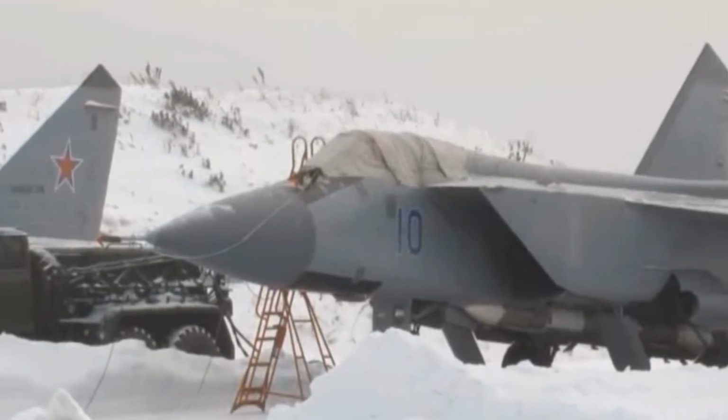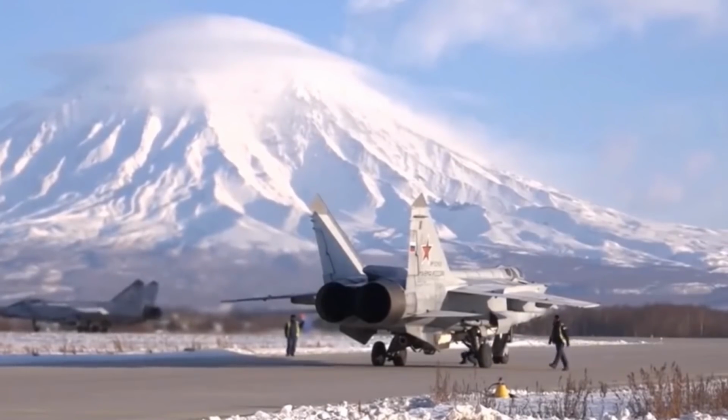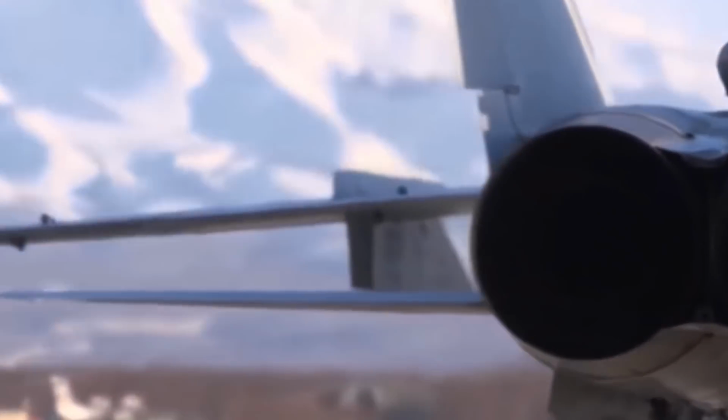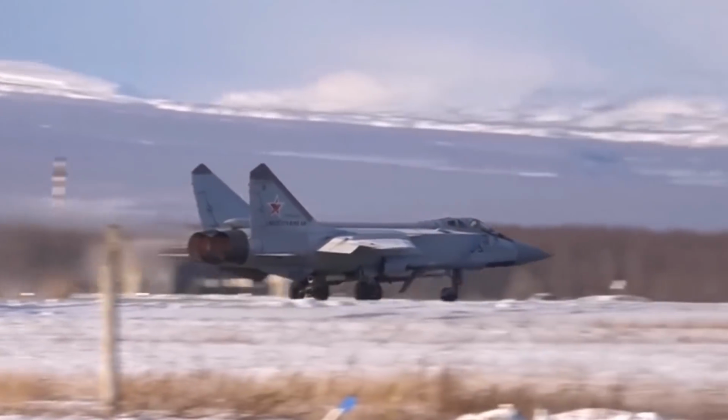So there you have it, folks, the MiG-31 Foxhound. What an incredible jet, purely built for speed to engage long-range missions in terms of interception. I am very impressed with this fighter, and just the engines alone really make me go wow. When you look at the power this thing can produce, it's incredible.